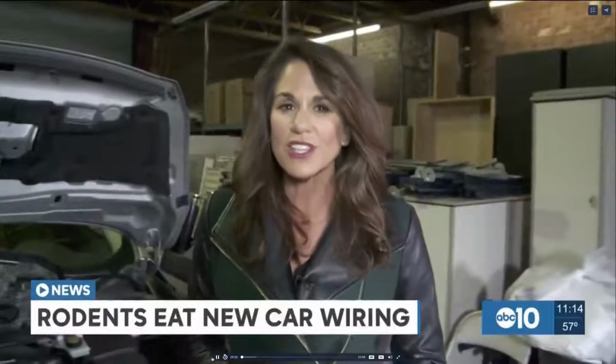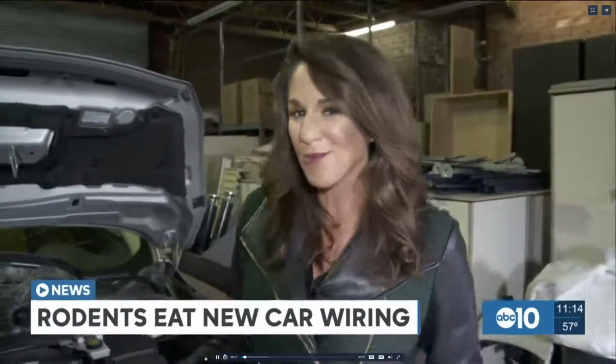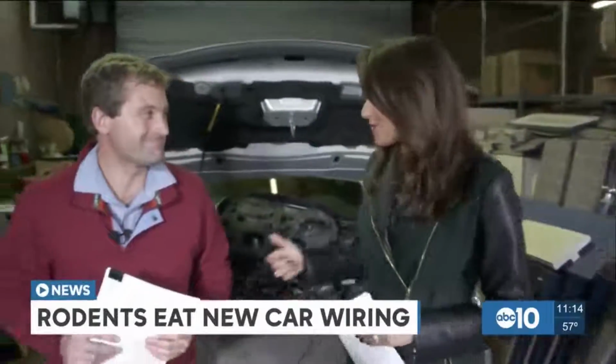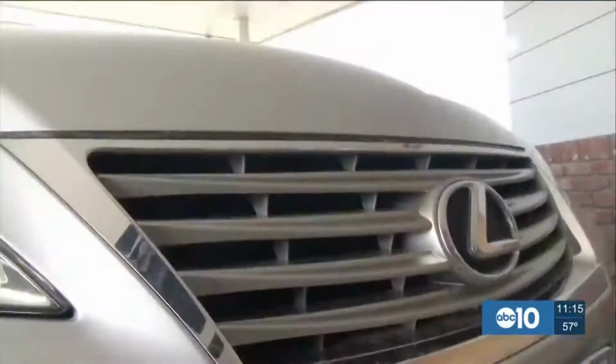A lawsuit is alleging that a certain type of plastic used in some newer cars is particularly yummy to rodents. John Bartel's been looking into this lawsuit for weeks. What did you find out? Yeah, well, according to this lawsuit here, it's the type of plastic used on the wire coating in these new cars. It's a soy-based plastic, and according to this lawsuit, rats love the stuff.